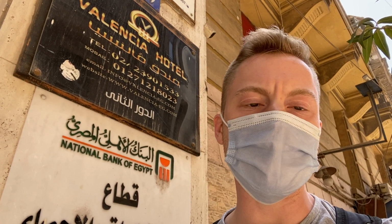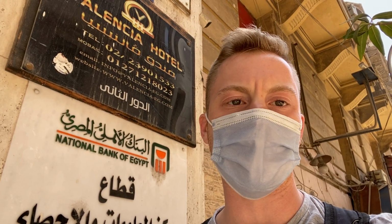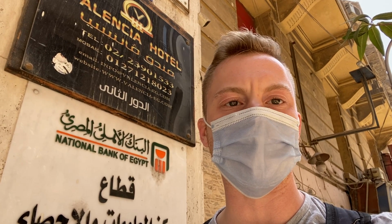Now I'm out on the street outside the Valencia Hotel's building. I love all of the signage that they have with this hotel, so it's really easy to find. I hope that you can experience the hospitality, the cleanliness, and the quality that they provide at the Valencia at a really affordable price when you come to Egypt on your own Egypt adventure.